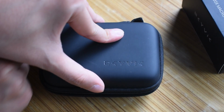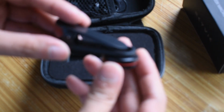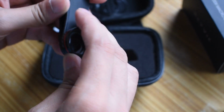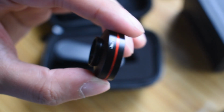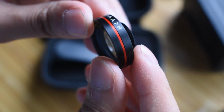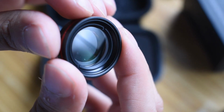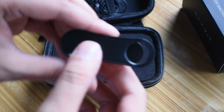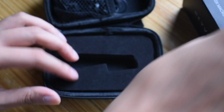After you open the hard shell case, you'll find the lens attached to the clip-on and you can unmount the lens. I'll give you a closer look at how the lens actually looks. If you turn it around, it'll unmount, and take a look at the lens. It's amazing. It's a 25mm macro lens with the SKYVIK branding on it. The glass quality looks really good, and the body is made of metal, not plastic. Even the clip is made of metal.